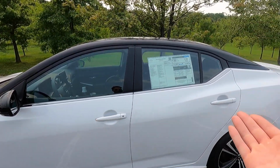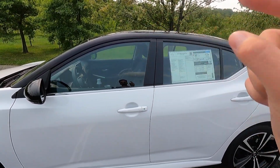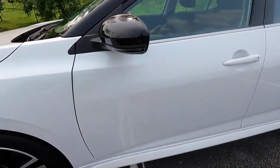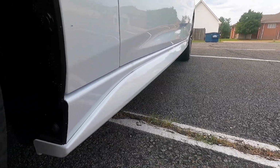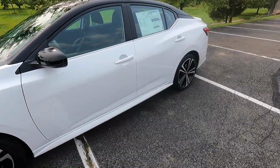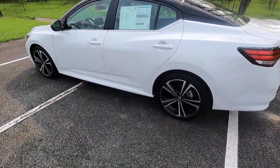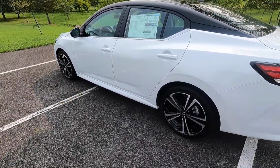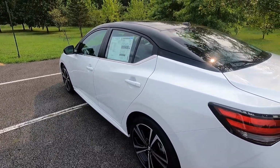You also obviously get body color door handles with keyless access. Just keep in mind that the keyless access function is only on your front two doors. And then I also really like about the SR these aggressive side skirts. It adds to the sportiness of the SR, and again, just gives you that ground effect that you're looking for when getting the SR trim level. And I think it does a great job of completing the entire package of the SR.